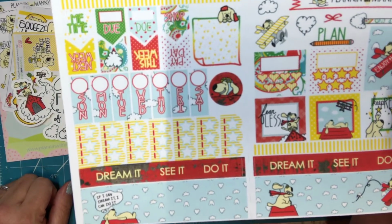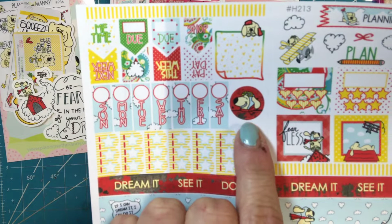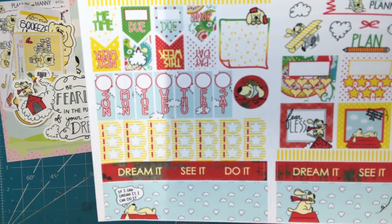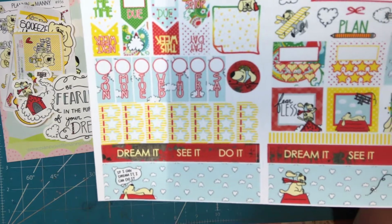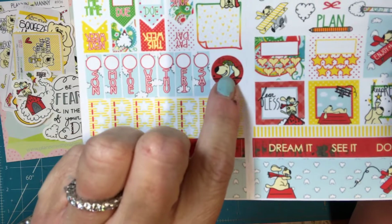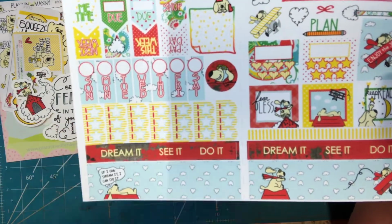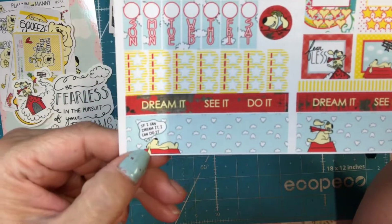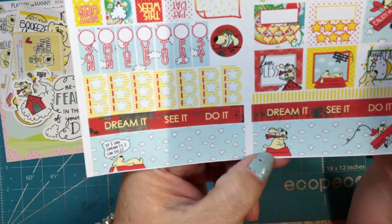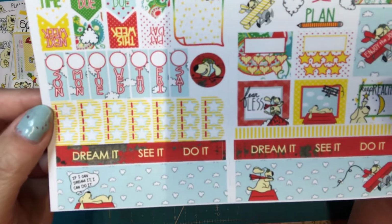So this one reminded me of Snoopy, and there was a cartoon that had a guy who laughed like, oh gosh, how did he laugh? I don't know. It was a real funny laugh, and I don't remember his name, but I know he was a cartoon when I was a kid, and I liked him, and this is what reminded me of him. But then this is Snoopy for sure, and it says, if I can dream it, I can do it. And there's Snoopy as the Red Baron. Enjoy the journey. It's just cute, so I got that one too.